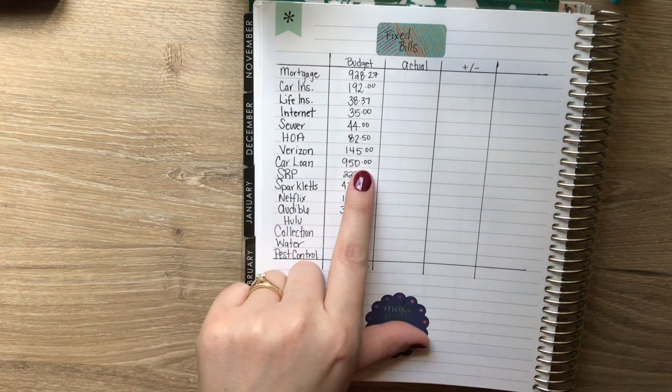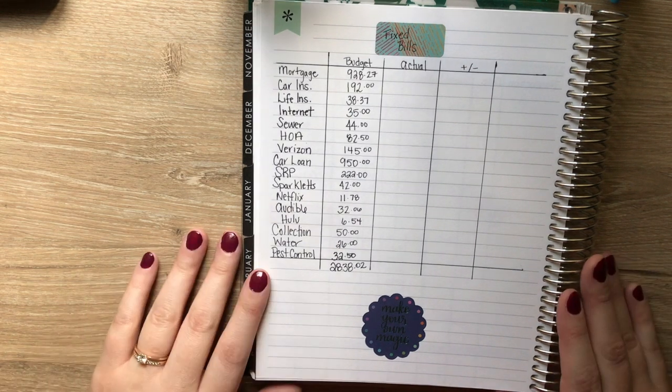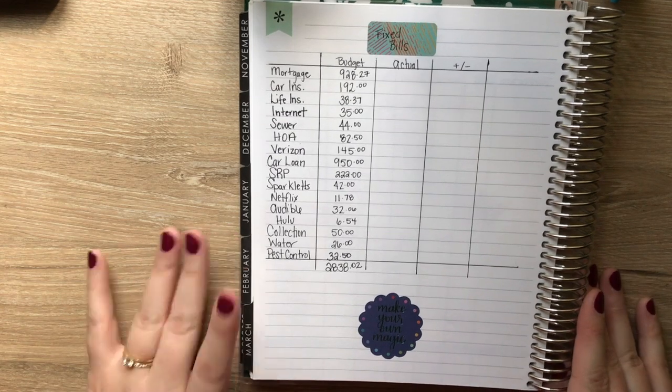And the car loan, I do want to make the $950 payment, but that's not the minimum payment. The minimum payment is only $233.17, and I think everything else is normal. So yeah, everything else is pretty much the same. If you have any questions about anything, please leave it down below.